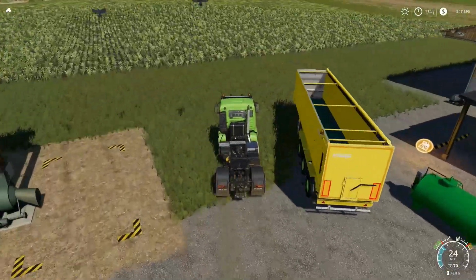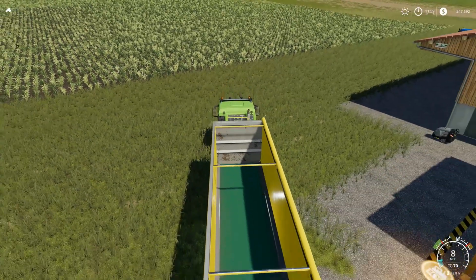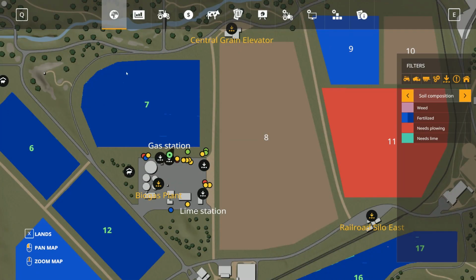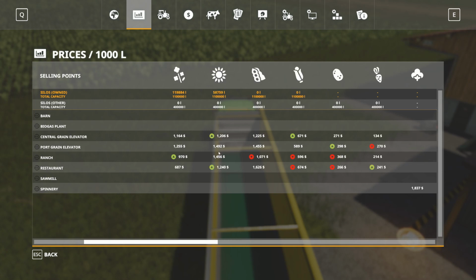But for now, we're going to hop into our trailer. We're going to go to the silo, and if you remember, we had some sunflowers the other day that we put in there. We're going to go sell those. There's a decent price right now for sunflowers. Keeping an eye on a lot of stuff. $14.92 at the Port Grain Elevator, so that's where we're going to go.